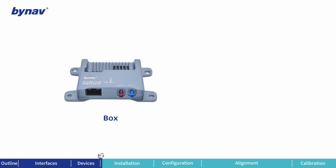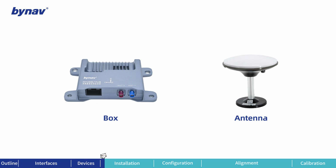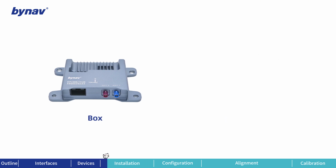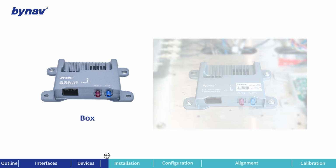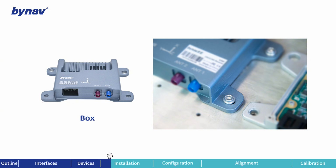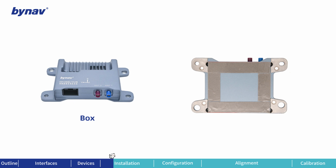The devices that need to be installed include the X36D and a high-precision GNSS antenna. Taking the installation on a sedan as an example, the box should be rigidly connected to the vehicle. It is recommended to fix the box with screws. If the on-site conditions are limited, it can also be fixed with 3M tape.